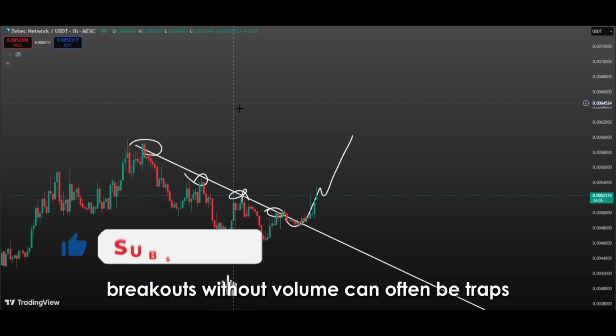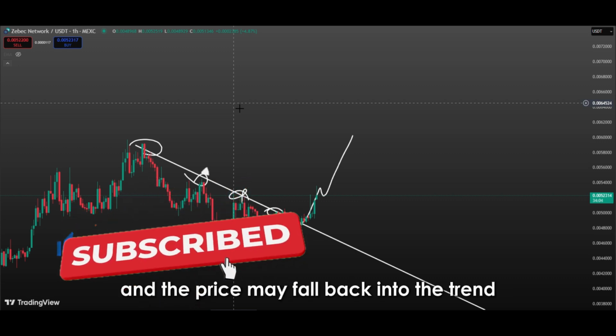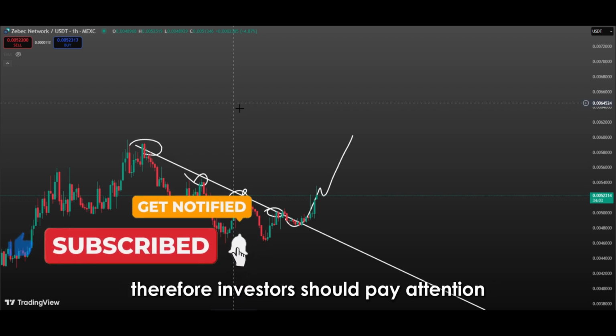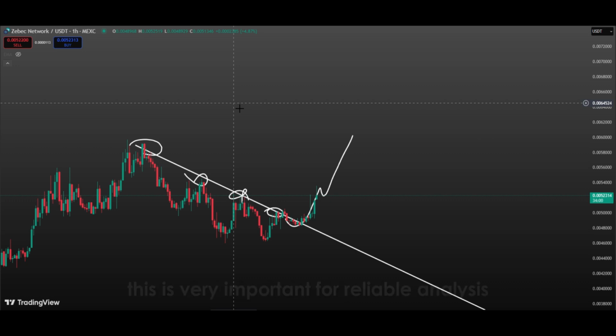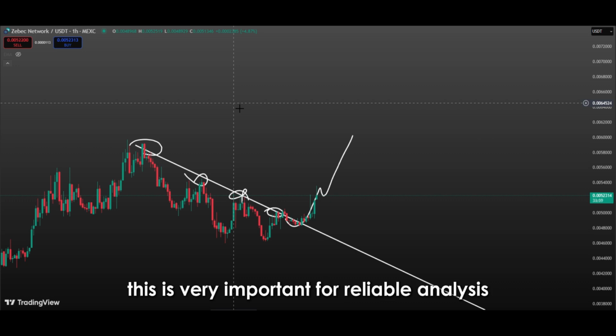Breakouts without volume can often be traps, and the price may fall back into the trend. Therefore, investors should pay attention not only to the price structure during the breakout, but also to trading volume. This is very important for reliable analysis.